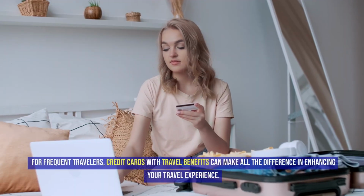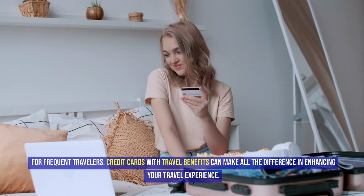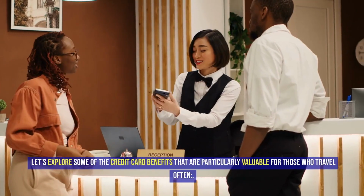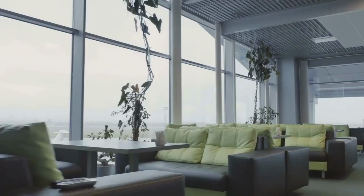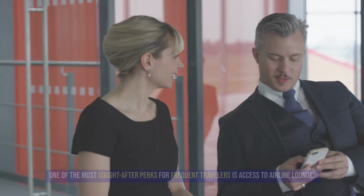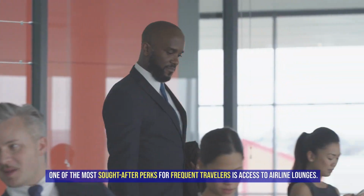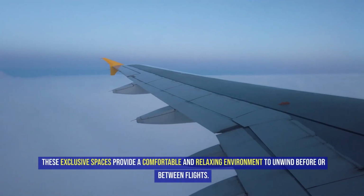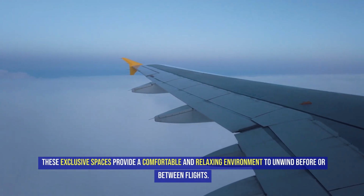For frequent travelers, credit cards with travel benefits can make all the difference in enhancing your travel experience. Let's explore some of the credit card benefits that are particularly valuable for those who travel often. Airline lounge access. One of the most sought-after perks for frequent travelers is access to airline lounges. These exclusive spaces provide a comfortable and relaxing environment to unwind before or between flights.